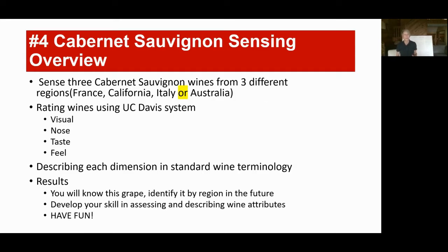Remember, the strategy for these tastings is to taste 3 Cabernet Sauvignon wines from 3 different regions. And we're going to rate them using the UC Davis system. If you want to know more about that, or about how to use standard terminology with the wine wheel, go back to the introductory course. We go into a lot more detail on those 2 skill sets. Rating wines using the UC Davis system uses your eyesight, looking at the wine, your nose and smelling it, taste buds, as well as feel in the mouth. Then you're going to be able to describe each dimension in standard wine terminology. The wine wheel really is helpful. You might want to get one on the web for helping you articulate what you are sensing.